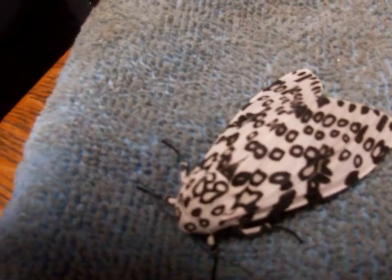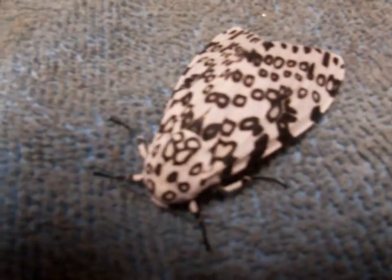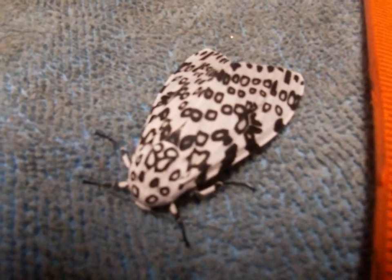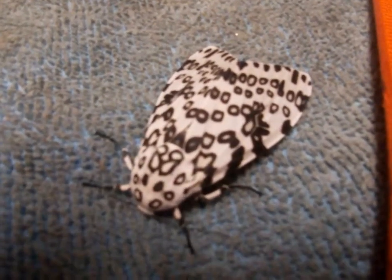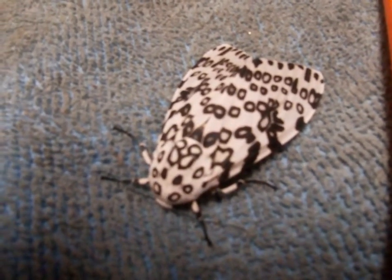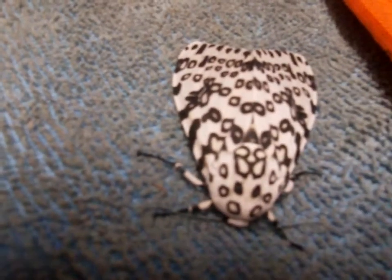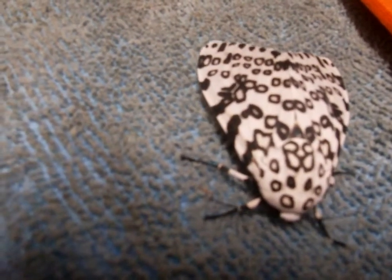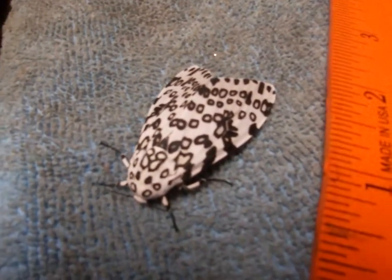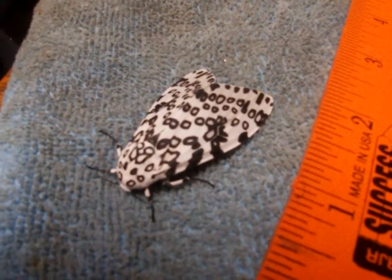Another way they stay away from predators is they have a type of ear behind where their hind wing attaches to the rest of their body. And that ear actually helps them listen and hear for a bat's echolocation signal. See, he's moving his wings now. So they have a way to help them listen for a bat's echolocation signal.